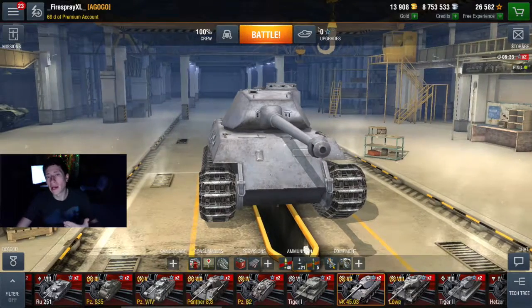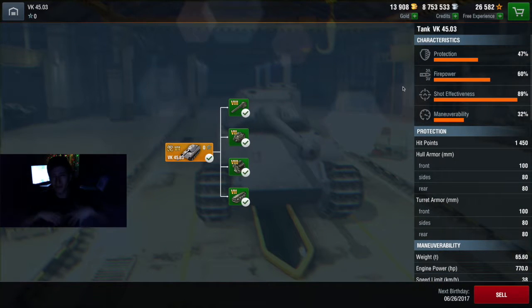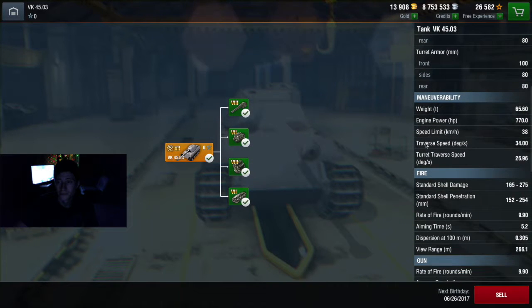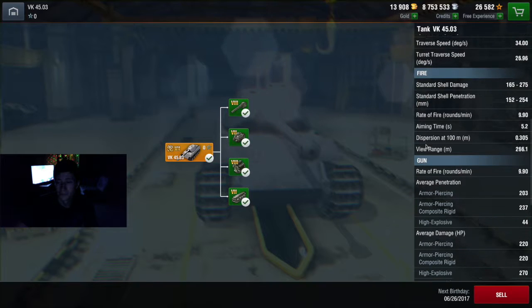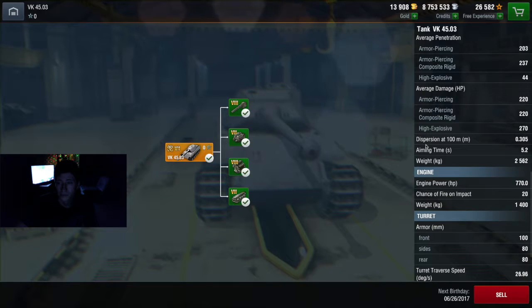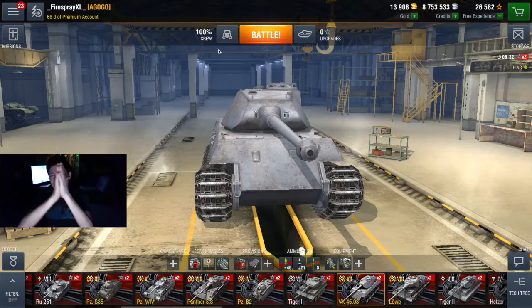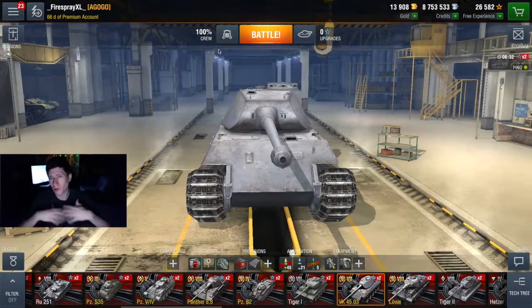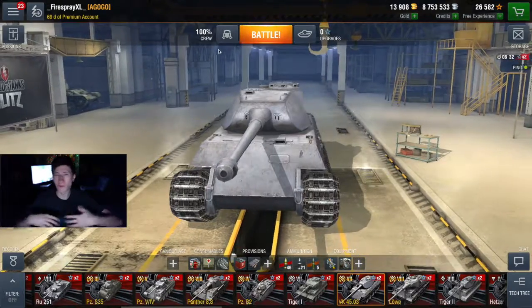So I'm going to go ahead and let you guys read these specs, because unfortunately I don't know why they do not list it in the deals themselves, which is weird because you'd think it would be kind of useful information, but you know how they do it. So I'm going to shut up and let you guys read. Just take note that I had already filled in the consumables, the provisions, and the equipment, so it will affect like your reload time and maybe view range and that kind of thing.